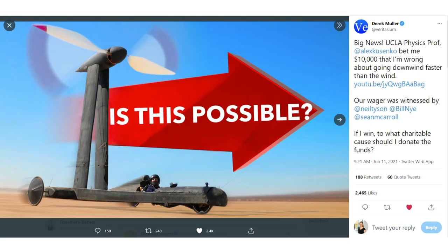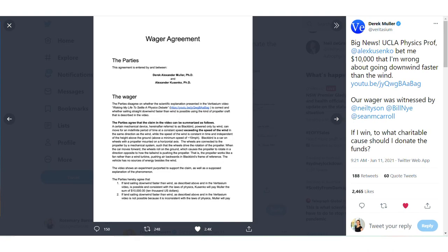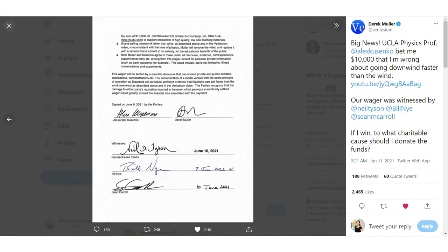Now, if you find that hard to believe, then you're not the only one. A UCLA physics professor has actually bet Veritasium, aka Derek, $10,000 that traveling downwind faster than the wind is not possible. There's a contract and everything, and the contract was witnessed by Neil deGrasse Tyson, Bill Nye, and Sean Carroll. So some pretty big names in science there.